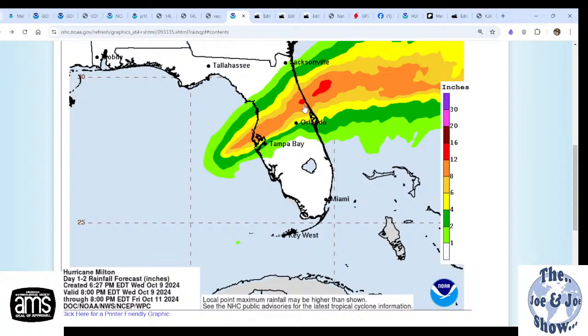But I find it interesting that everything we've been hearing about Tampa and Sarasota and Vero Beach and all those places, but the place that looks like it's being targeted right now by the Hurricane Center, or maybe this is actually a WPC outlook. This is WPC, and it should be noted too that this is valid from 8 p.m. tonight through 8 p.m. Friday.